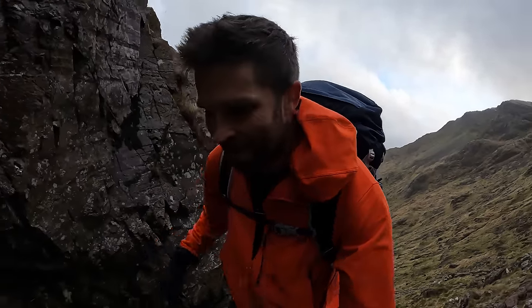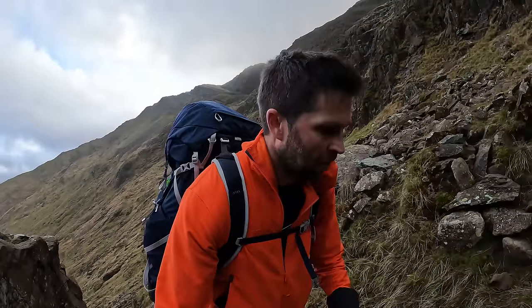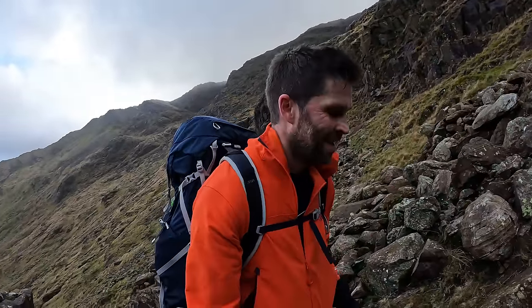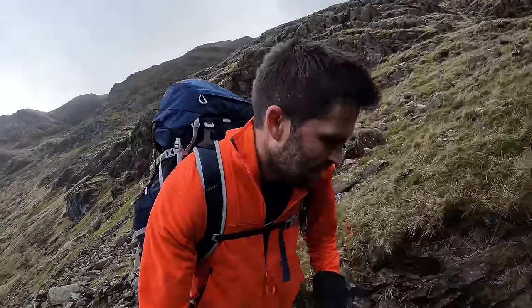Nearly at the top. Tell you what, this is a long drag. And I'm on tired legs, so I'm definitely feeling it. And I'm probably about halfway on distance, so I'm going to get to the summit of Great End. So that might be a lot to ask for. I don't have much light left. Couple of hours.